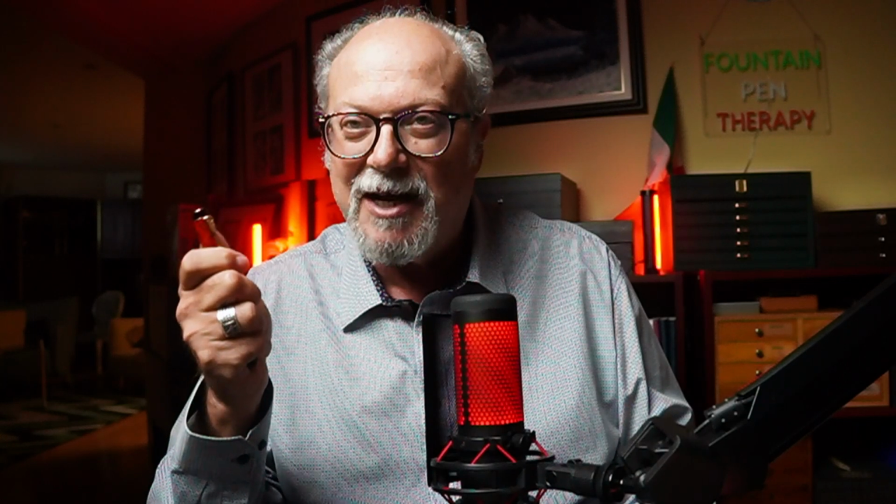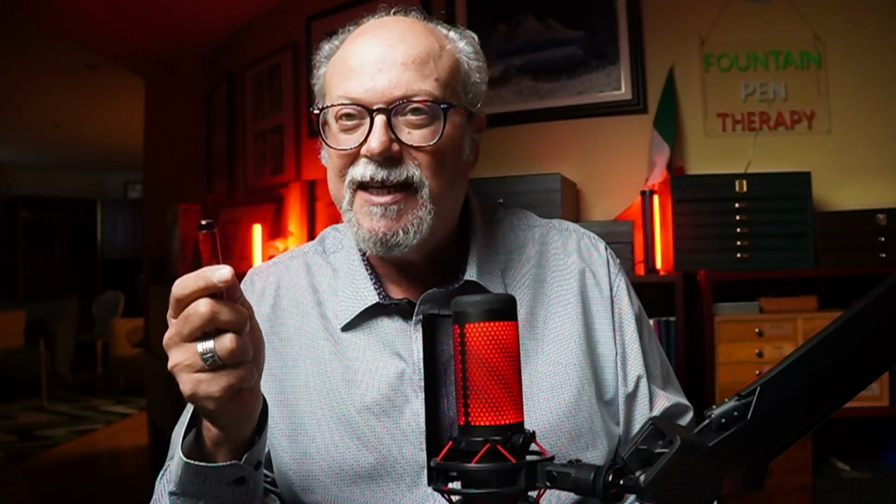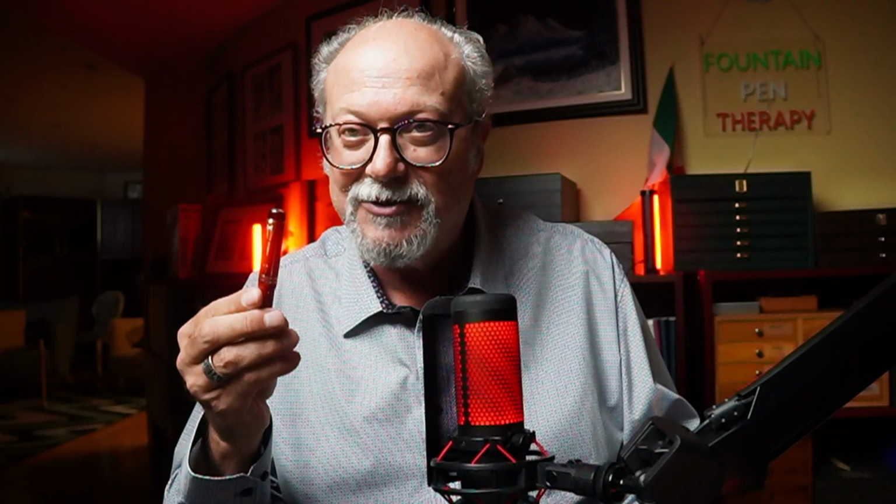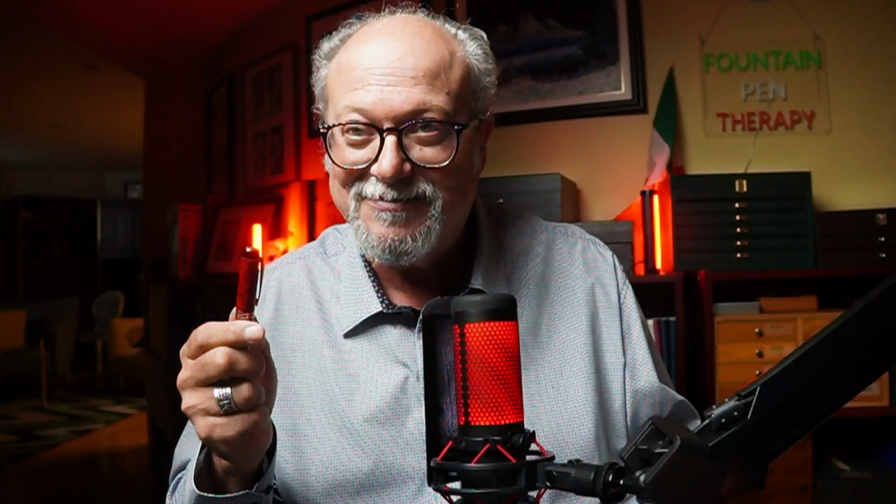But I got to tell you, I'm really proud to hold this in my hand. It's a piece of history. And again, that's what makes a Grail pen, folks. My Delta Dolce Vita gave me emotional appreciation, that emotional connection. This gives me an intellectual connection with what Mr. Parker set out to do back in the 1920s. So there you have it, folks. Stay tuned for my detailed review.